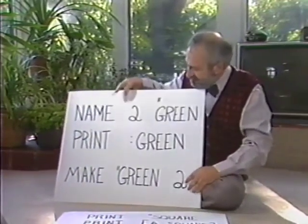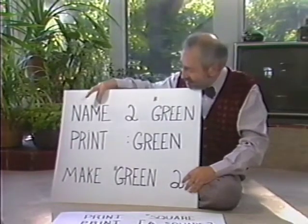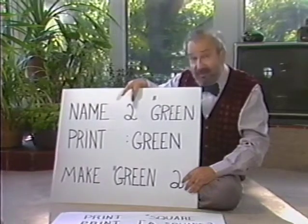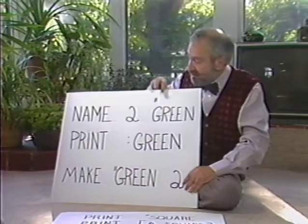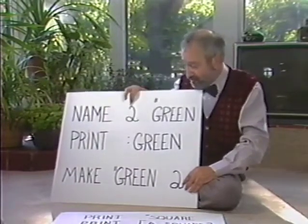Suppose I've said name to, quote, green. Name is a Logo command. It's given a name to this Logo thing, the number 2. That name is green. And when you've given this command, print dots green will print 2.